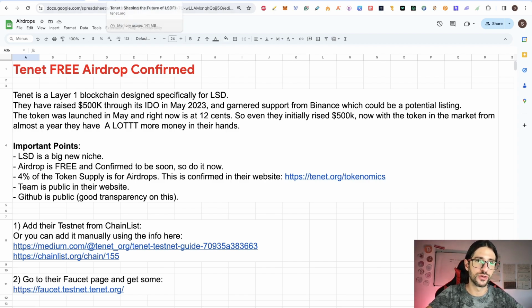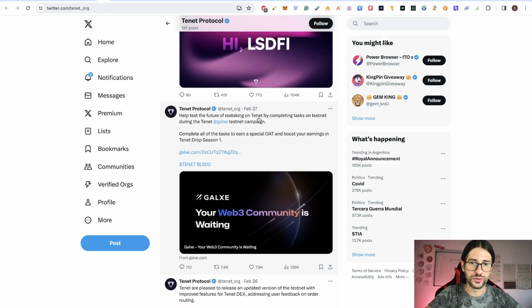So here you can see on February 27 they tweeted, help test the future of restaking on Tenet by completing tasks on testnet during the Tenet Galxe testnet campaign. Complete all of the tasks to earn a special OAT and boost your earnings in Tenet Drop Season 1. So here you can see Tenet Drop Season 1. I think this is more than clear that we are going to have an airdrop for completing all the testnet steps and the Galxe OAT. So that is what we are going to do in this video.